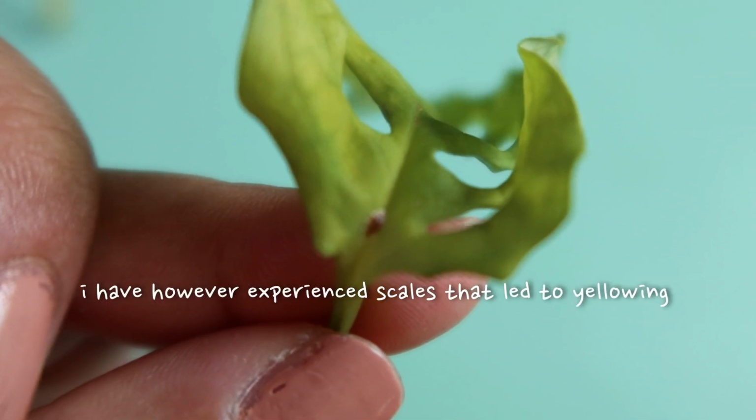I don't think I ever experienced root rot with the Monstera Adansonii, which is what was puzzling me. I couldn't figure out why it was yellowing since there were no root rot issues. I was giving it enough light and I was watering it on time.